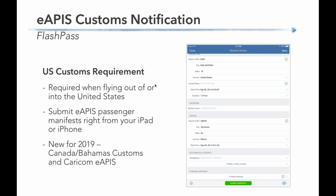Now, of course, there's an app for that, and the one we really like is called FlashPass, which is a private developer that actually works with Customs, and they'll submit your EAPIS passenger manifest right to Customs from your iPad. What's nice about this, it's only a few dollars to send a manifest, or you could have a plan if you do a lot of border crossings. But it saves all your passengers, all your passport numbers, that kind of thing. Makes it easy to create manifests, submit them, etc. over time. So if you are flying internationally, I'd highly recommend you check out that FlashPass application.